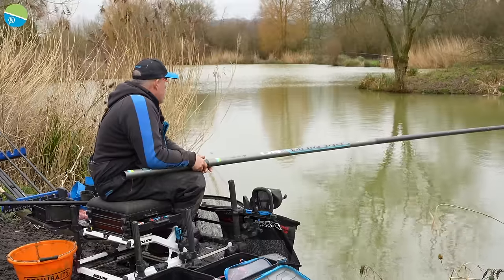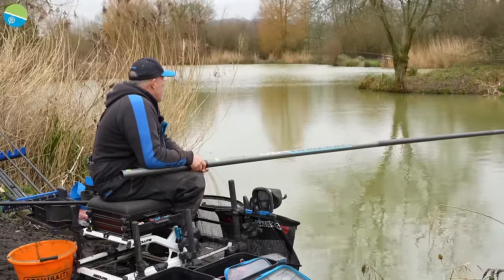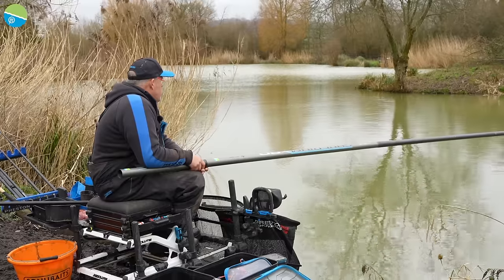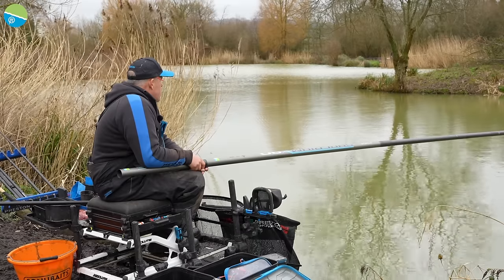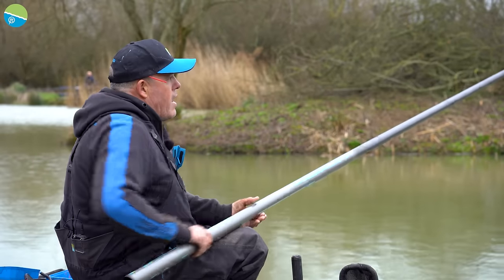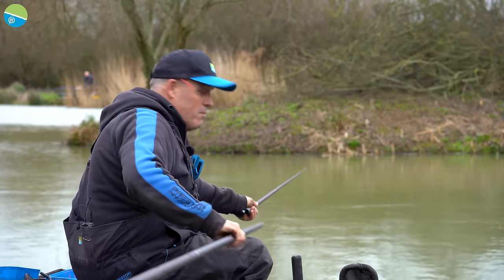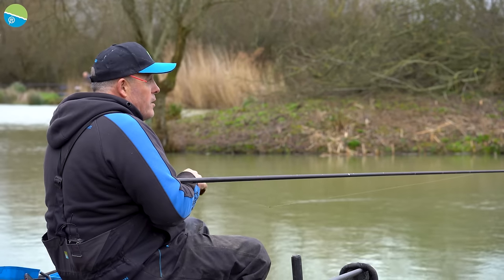Come on, one more before we finish. Literally got minutes or seconds to go, I think. Come on. Another 3 pounder would be lovely to finish on. I think that's it, I'm not sure. That's it, all out. That's it. Not the greatest of finishes in the world. Some sort of noise in the background, but there you go.